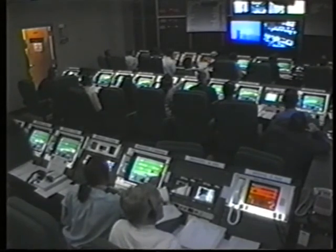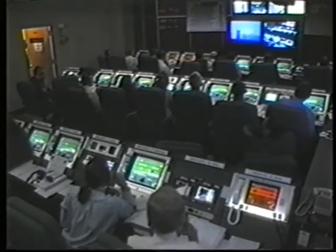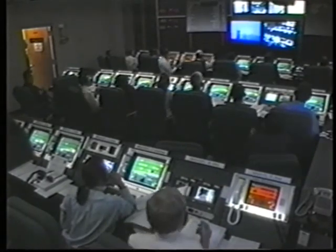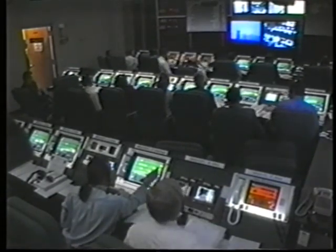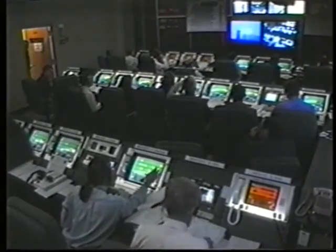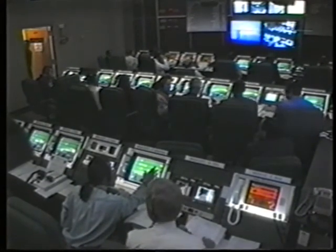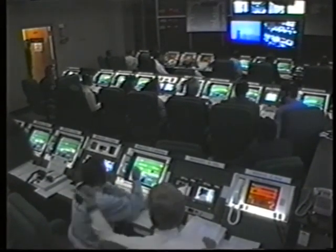And we have spacecraft separation. Everyone's very happy here in the Mission Director Center. Continue the post-separation operations. This concludes the commentary for the flight of AC-141.